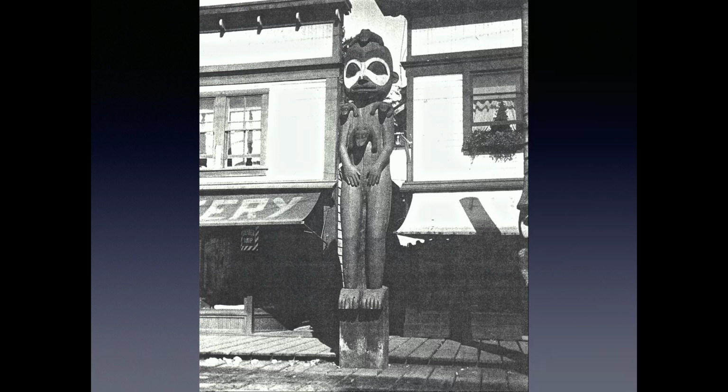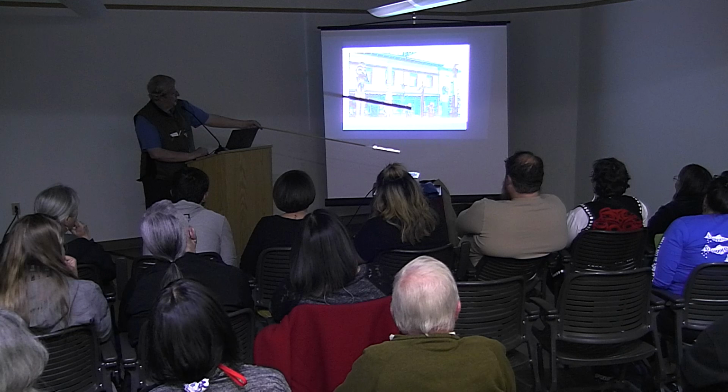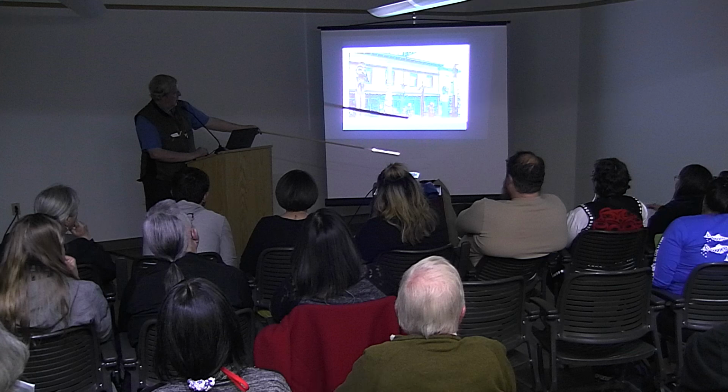And here's that pole when it was moved to Front Street, when there were boardwalks everywhere. Painted up a little bit, but there it is. Here it's in front of the Bear Totem store sometime before 1952. Interestingly, this whale is now in the Burke. These two little bears are in the LA County Museum. And this one has disappeared, nowhere that I know of.